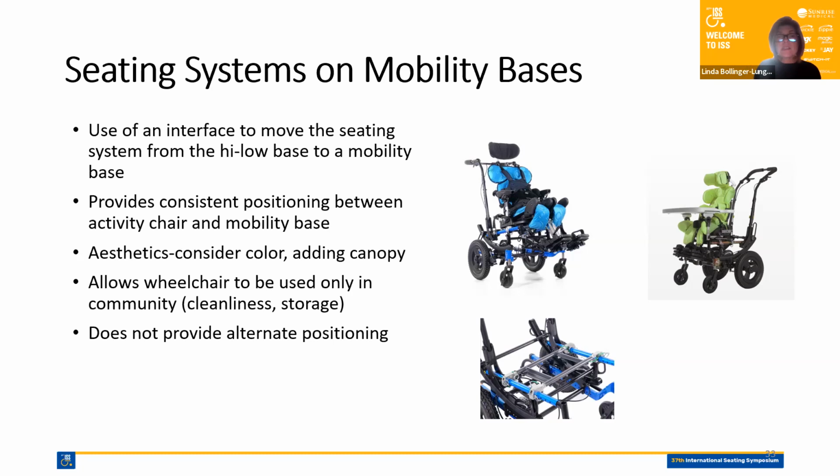It offers consistency between your activity chair, which we talked about earlier, and the mobility base, so you can just move them from one place to another. Aesthetically, sometimes families like it. Like I said, you could even add a canopy with small wheels, and it can give that stroller kind of feel. So again, a good transitional piece of equipment. For those families that really don't like the idea of a dirty wheelchair with dirt on the wheels coming into the home, you can use the wheelchair outside with the same seating system, and then use the seating system on that high-low base.